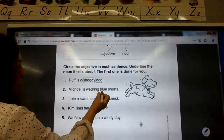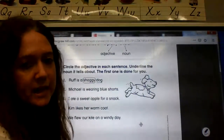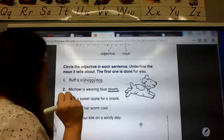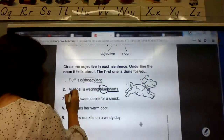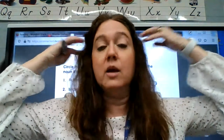All right, number 2. Michael is wearing blue shorts. Okay, we know Michael is a noun, but we're talking about shorts. So we're going to underline the word shorts. And what is the adjective? Blue. It makes sense to say Michael is wearing shorts. That makes sense, but now we know more of what his shorts look like. They're blue. So adjectives help us picture it in our head more about the noun.